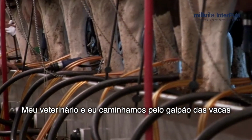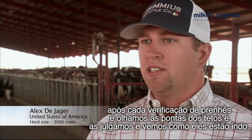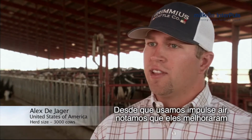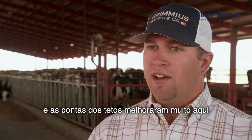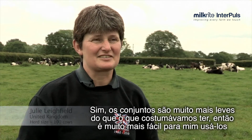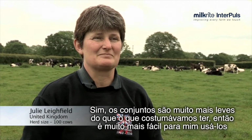My veterinarian and I walk through the milk barn after every preg check, and we look at teat ends and judge them and see how they're going. And since using the Impulse Air liner, we've noticed they've gotten better, and the teat ends have greatly improved here. Yes, the clusters are a lot lighter than what we used to have, so it does make it easier for me to use them.